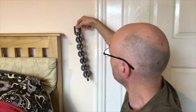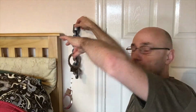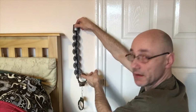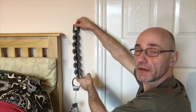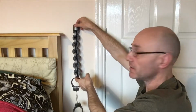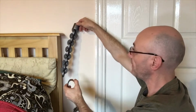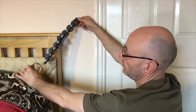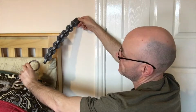So the next thing I'm doing is I'm going to hang the chains and the handcuffs at each side of the bed. I think about that height is probably best, because if you imagine someone was on the bed and it was at that height, then that's probably going to reach their wrists.